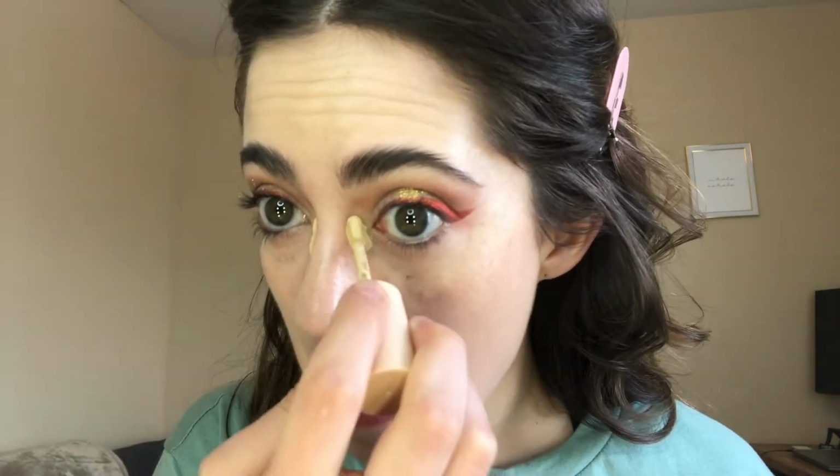Okay, and then for concealer, he picked out the Pretty Fresh Hyaluronic Creamy Concealer. I'm going to put that into my inner corners. And for whatever reason, I only like it blended out with a finger. With a sponge or a brush, it just looks funky on my skin. I don't know why, but that's my reality.